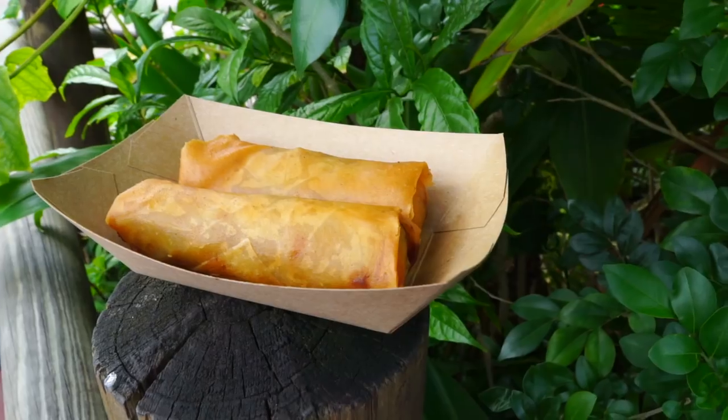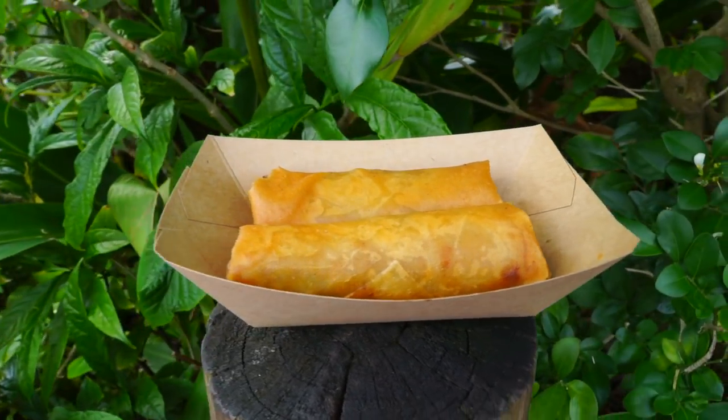All right, so I've finally gotten these cheeseburger egg rolls. I've given them probably about 3 or 4 minutes to sit because I've been walking around trying to find a place where I can actually set up and have the camera and hold these and do the review because Taylor's not here.